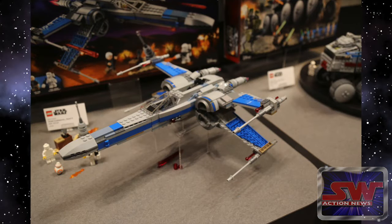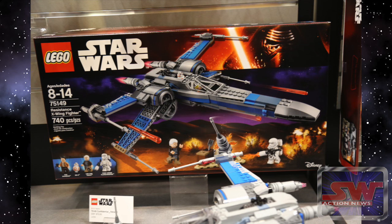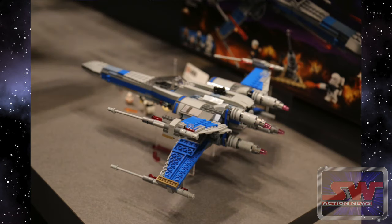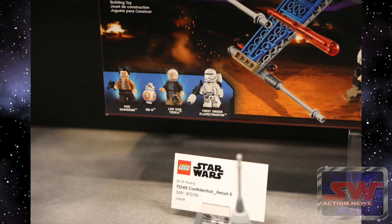There's also a new Resistance Fighter X-Wing on the way with a blue color scheme. I believe this is the one Poe was flying that got blown up on Jakku, because you also get Poe, BB-8, Lor San Tekka.